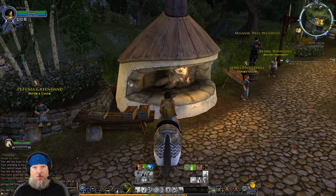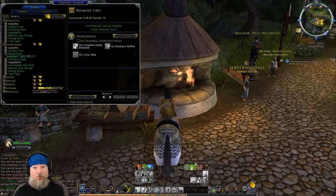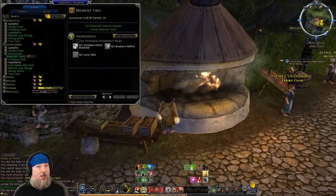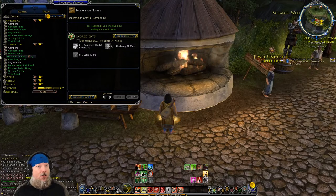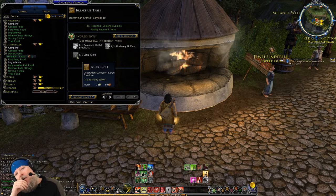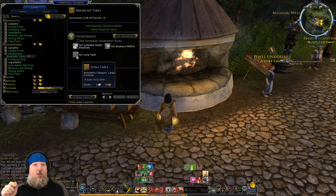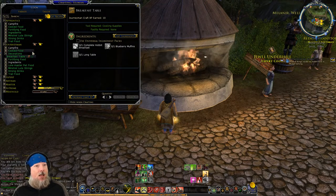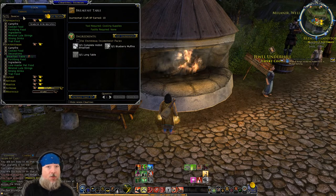All right, let's make this recipe. I should have everything I need, except a long table. Where do I get a long table from? Probably at the merchant, inside the housing vendor. Well, for now, let's make a blueberry muffin and a complete hobbit breakfast.